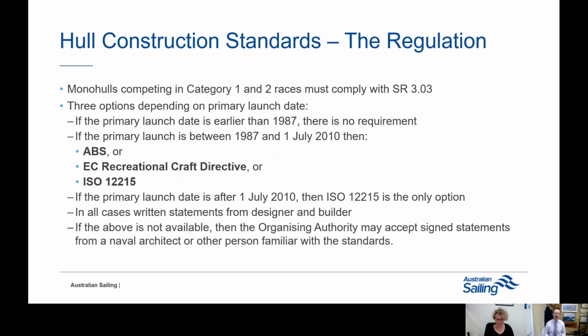If the primary launch date is after 1 July 2010, ISO 12215 is the only option to demonstrate compliance. This is the decision made by World Sailing, and that way it brings consistency to how boats are designed and built. No matter which of those three options you're using to demonstrate compliance of a boat, it all hinges on the written statements from the designer and builder.